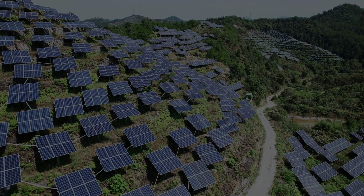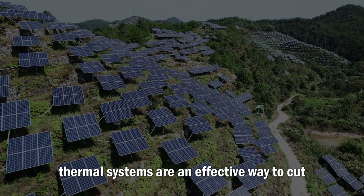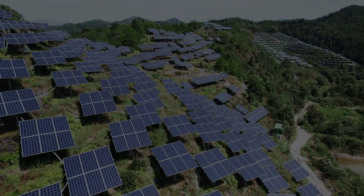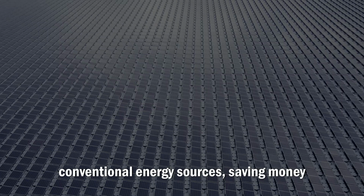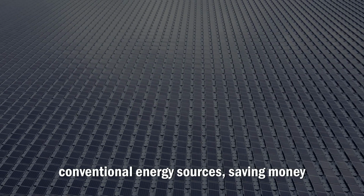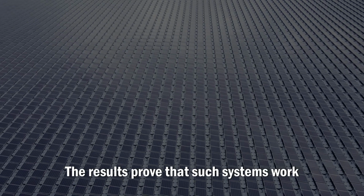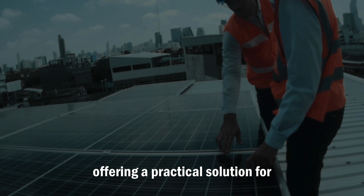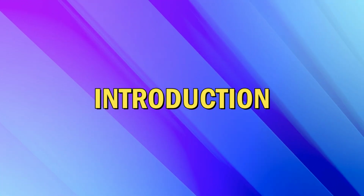other building needs. This approach demonstrates that solar thermal systems are an effective way to cut energy costs while maintaining comfortable indoor temperatures. By using free and renewable sunlight, buildings can reduce reliance on conventional energy sources, saving money and lowering environmental impact. The results prove that such systems work well in sunny regions like Algiers, offering a practical solution for sustainable heating and hot water.